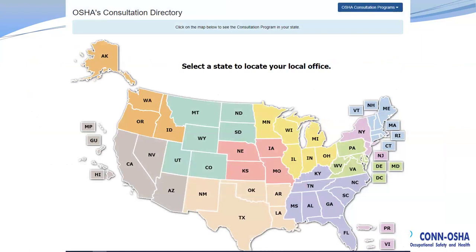Now, every state has a free on-site consultation program, as Ann mentioned. The program for your state can be found by clicking on this map, which is found on OSHA's website, osha.gov. I think this map can also be found in the OSHA resources that you received with this webinar. It's under OSHA consultation directory. So if you click on your state, it will take you to your state's program with a contact name, email, and phone number, so you can get in touch with someone.